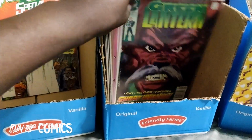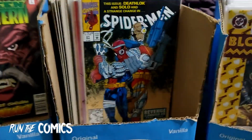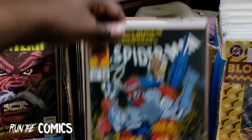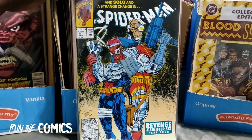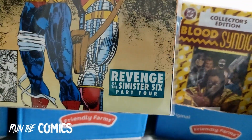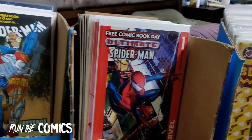Also, some more Green Lantern love. We got Green Lantern number 12. This, there is a pop with Spider-Man in this particular getup. It's him and a Deathlok. But I saw this book and I had to grab it. It was cheap, but it was in pretty good condition. And it talks about the revenge of the Sinister Six. As we know, they're going to come up somewhere in the movie. So that's really dope.